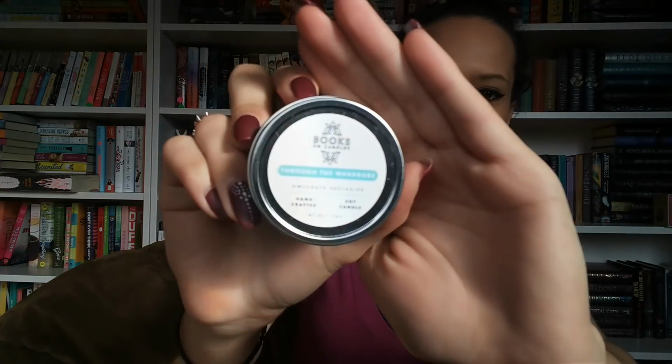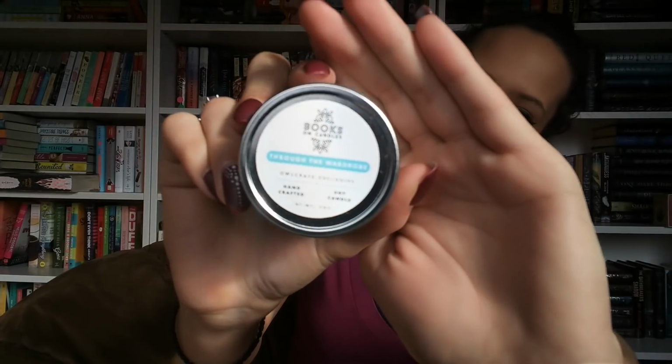Ooh, so the first thing here, I can smell it already, is a candle from... There we go. A candle from Books on Candle. This is called Through the Wardrobe, so obviously a Narnia reference. This is an Owl Crate exclusive, and I don't know what the scent is. It smells very fresh, kind of like winter in a weird way. I don't know. It smells kind of like boy as well.